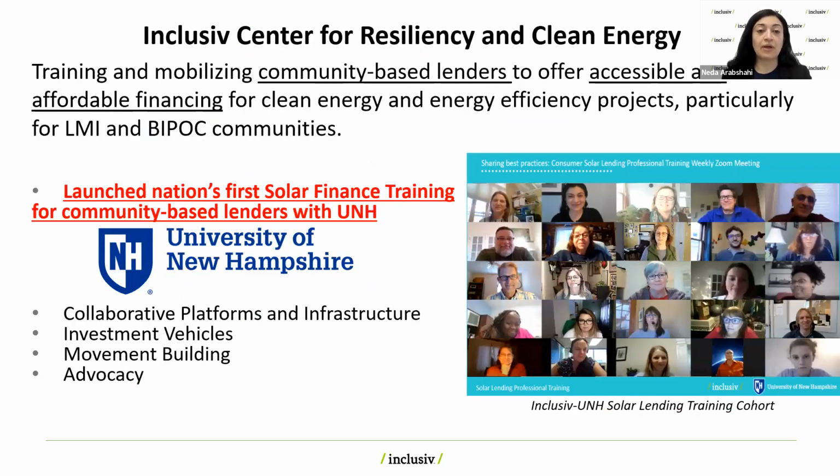And so as part of this work, we realized that credit unions were really well positioned to get involved in the green lending space. And so we launched our Center for Resiliency and Clean Energy. We are training community-based lenders, credit unions, loan funds, and community banks to offer accessible and affordable financing for clean energy and energy efficiency projects, particularly financing that serves the LMI and BIPOC communities. So we launched the nation's first solar finance training program for community-based lenders in partnership with the University of New Hampshire. And we've also been doing a lot of research into the role that community-based lenders play in green lending. And if you could go to the next slide, please.